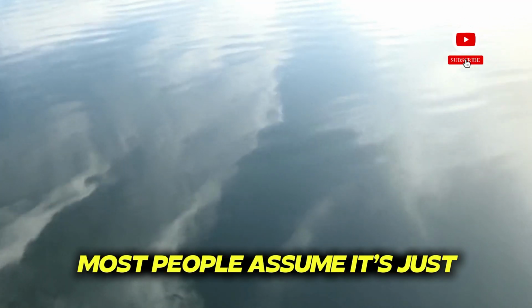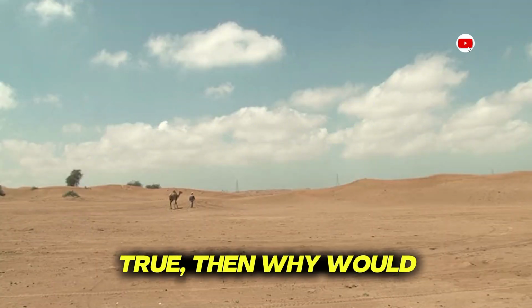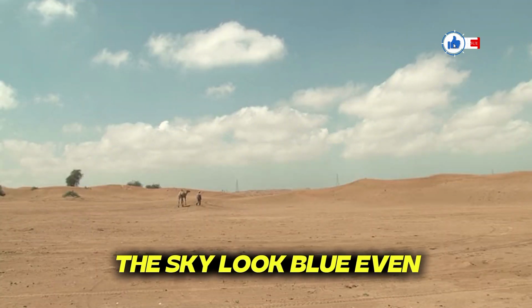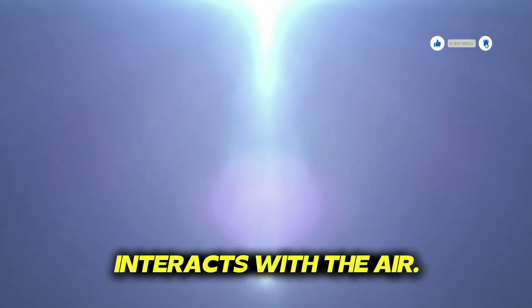Most people assume it's just the reflection of the ocean. But wait, if that were true, then why would the sky look blue even in deserts, far away from the sea? Clearly, something else is going on. The real answer lies in the way sunlight interacts with the air.